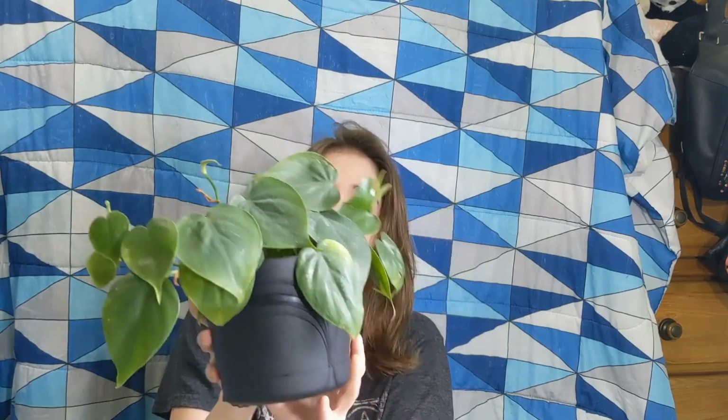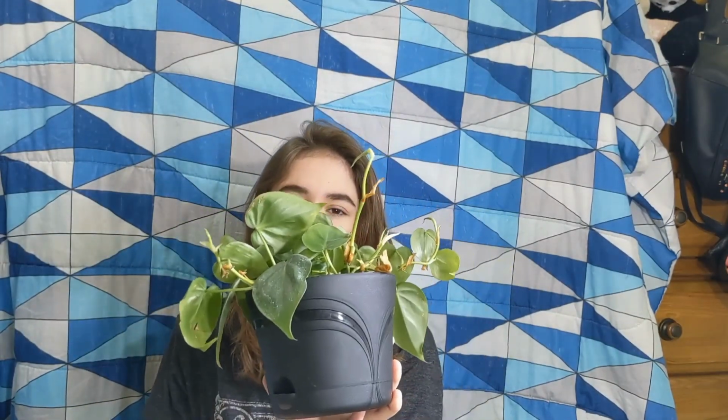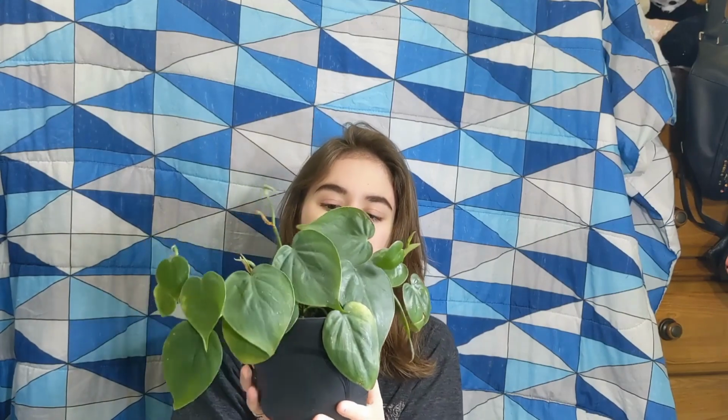Then I have this heartleaf philodendron. Oh my gosh, I can't talk. And I love this plant. I have it sitting on a bookshelf, so that's why the back is kind of bare, but the front, ooh, look at that, look at the front, ooh, so much is going on.